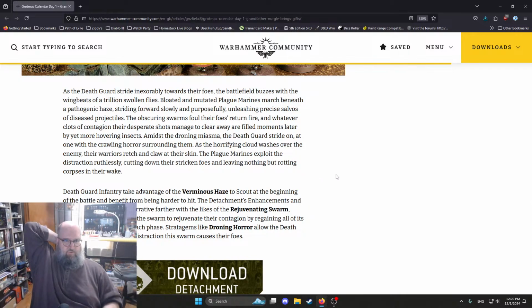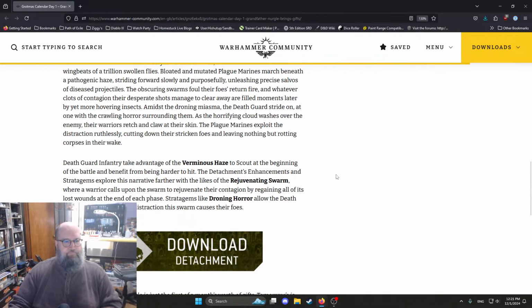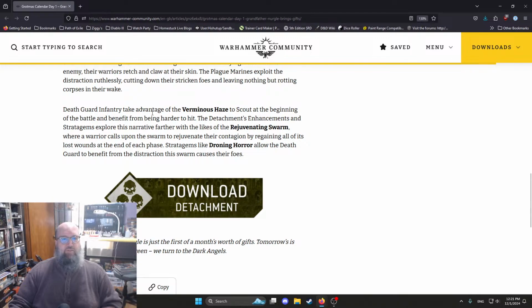As the Death Guard stride inexorably towards their foes, the battlefield buzzes with the wing beats of 1 trillion swollen flies. Bloated and mutated plague marines march beneath a pathogenic haze, striding forward slowly and purposefully, unleashing precise salvos of diseased projectiles. The obscuring swarms foul their foes' return fire, and whatever clots of contagion their desperate shots manage to clear away are filled moments later by yet more hovering insects. Amidst the droning miasma, the Death Guard stride on at one with a crawling horror surrounding them. As the horrifying cloud washes over the enemy, their warriors retch and claw at their skin. The Plague Marines exploit the distraction ruthlessly, cutting down their stricken foes and leaving nothing but rotting corpses in their wake. So we're going to have a new Verminous Haze to scout at the beginning of the battle.